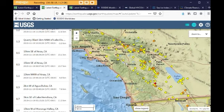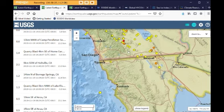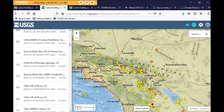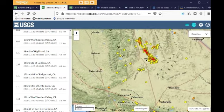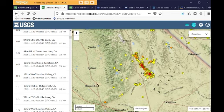Here's Southern California with LA and San Diego, going down into Baja. And then here's the Searles Valley area. And I think the movement is actually spreading out.